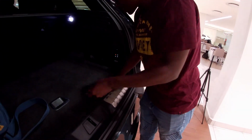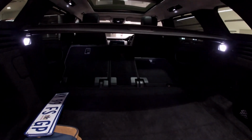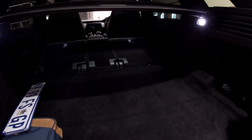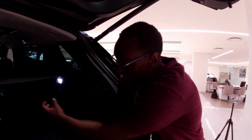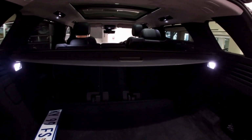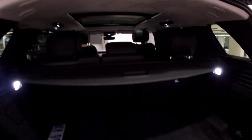Another party trick I actually wanted to show you was this. You can actually lower the seats right here via these two buttons. So for all you lazy Range Rover people who don't like picking up or putting down the seats, you can just lower them right here. And the other neat thing is, because in most other SUVs, something like a Land Cruiser, you actually have to pull it. So at least with this one, you can just do this in the opposite direction. Now that is very, very cool.